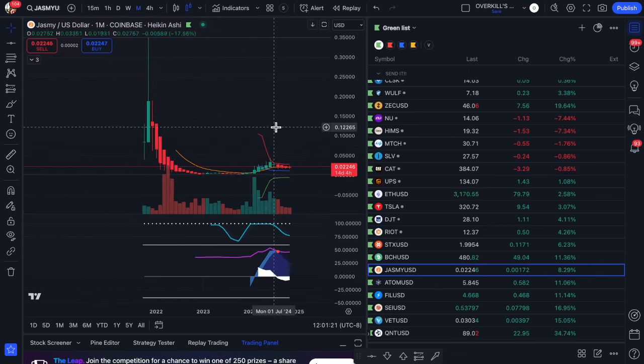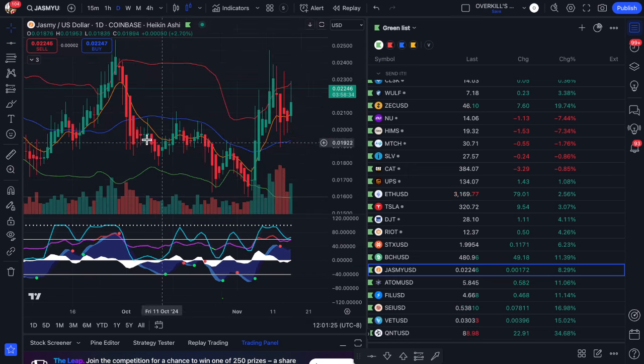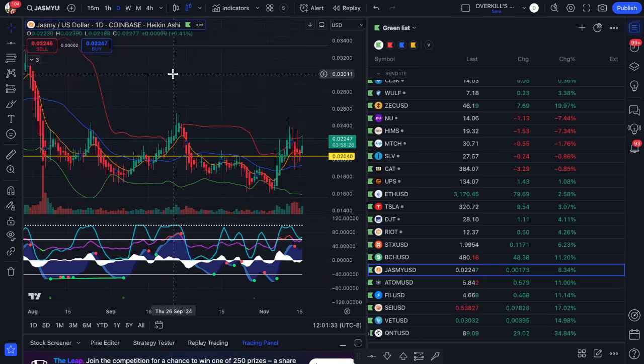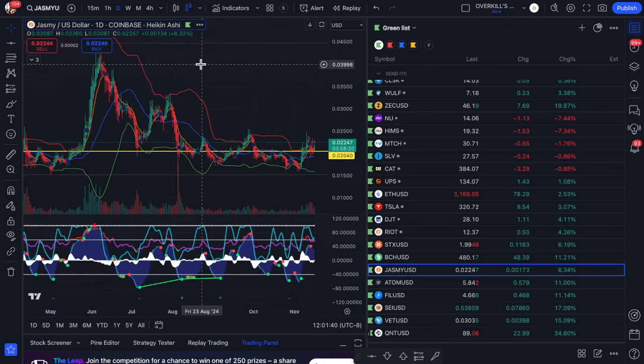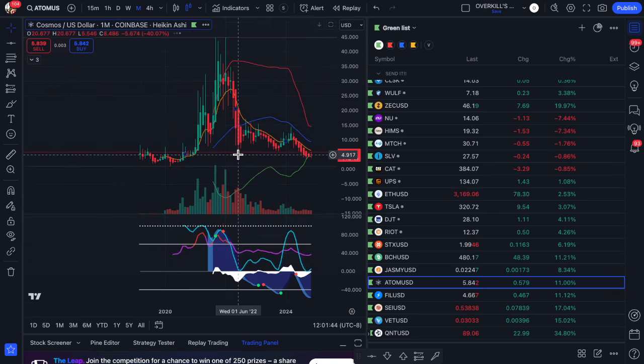I mean, real time. Jasmine doesn't have the green yet, but, you know, it's kind of a lagger. So if you're playing this one, I think a green dot's going to come today or tomorrow. Stop loss right there at 2 cents on Jasmine. This one has had a really big move in the last run up all the way to 5 cents, and it's sitting at 2 right now. Stop loss at 2 cents on Jasmine.